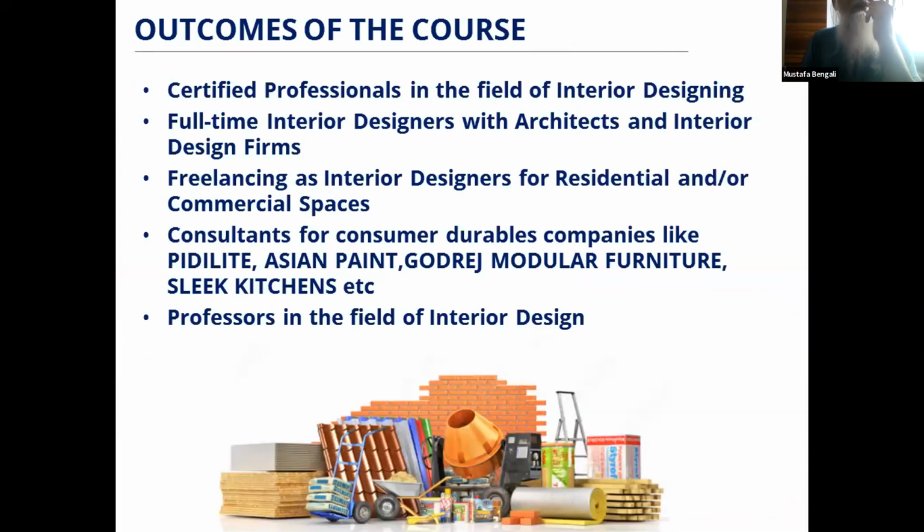What are the outcomes of the course? First, you become a certified professional in the field of interior design, a full-fledged interior designer. You can have your own practice. At the same time, you can join interior designer or architect firms, work there, take some experience, and then have your own practice as a freelancer.